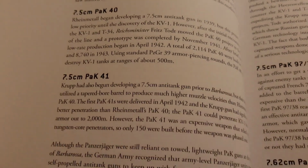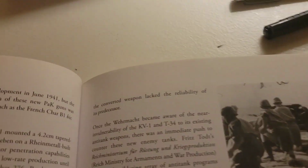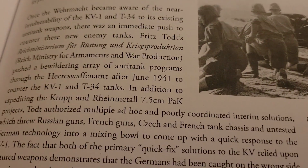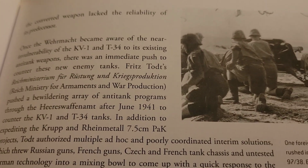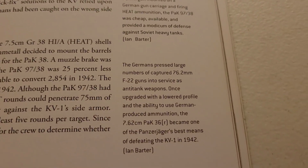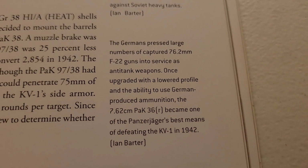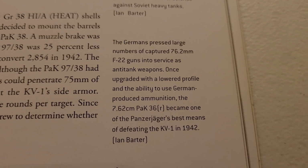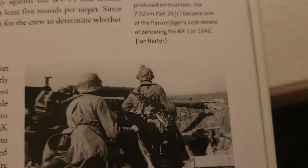So you see the different calibers they come with. Of course, the 75 millimeter cannon is when you start to get the results, but there weren't a lot of them until, I think, mid to late 42. So the Germans were pretty adaptable, right? They captured so many Soviet weapons. The 76.2 gun, they pressed a lot of them into service. They upgraded them, converted the ammo, and started using these things as much as possible.